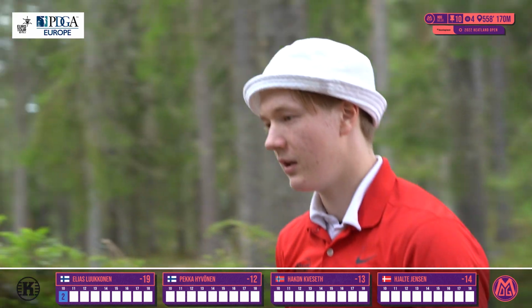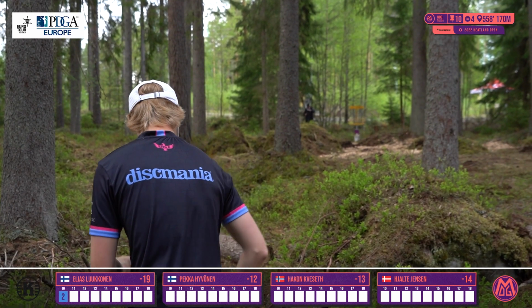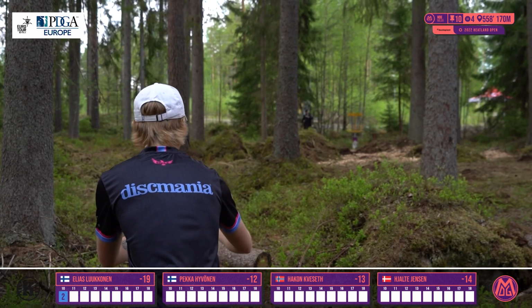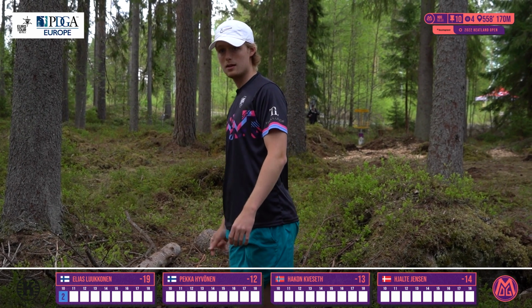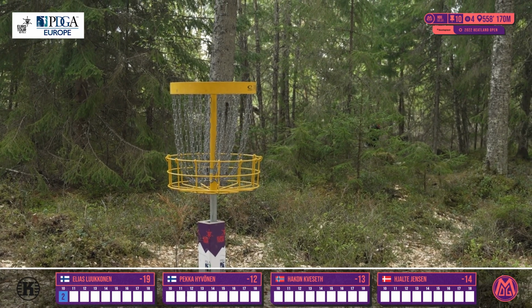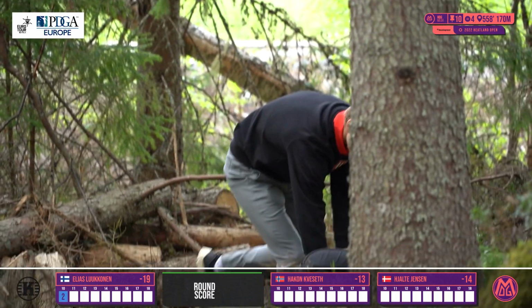Kind of mixed emotions from the card, I'm sure. That shocked me. Yeah, watch the leader taking the eagle. That's hard to see happen to you, just to slap you in the face a little bit. And this is for a birdie. And a little bit of awkward footing for Hjalte.